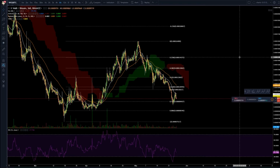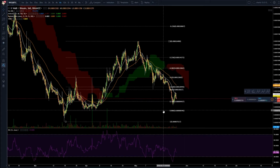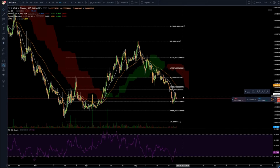Wabi is under both EMAs and the Ichimoku cloud. Bounce from the 786 area here. Where's the next buying point? Around that 88.6. You also see a good support here. So around the 88.6, if you want to buy Wabi, is around that 8540 Satoshi area.